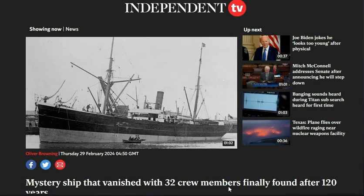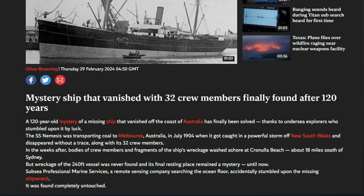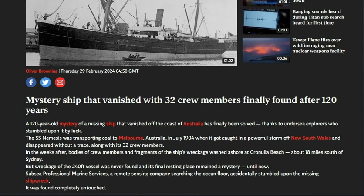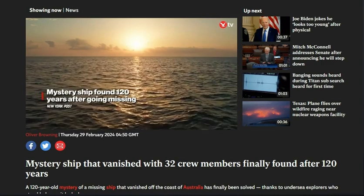Oh, we've got this one now. It says that mystery ship that vanished with 32 crew members was found after 120 years. It vanished off the coast of Australia, and it's been solved thanks to undersea explorers who stumbled upon it by luck. The SS Nemesis was transporting coal, hit a storm in 1904. And then we have a little video explaining the same thing.